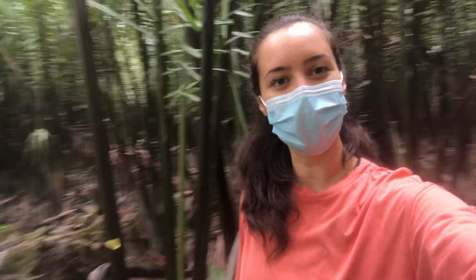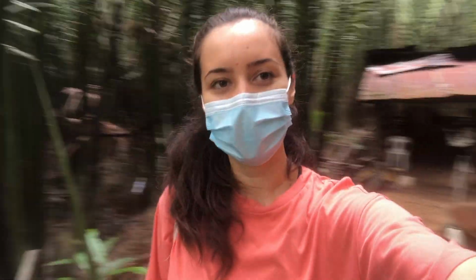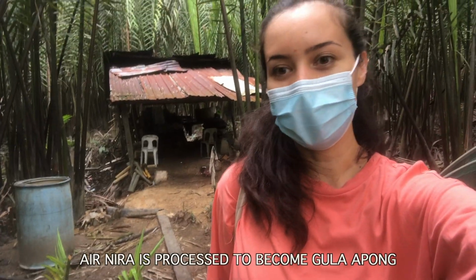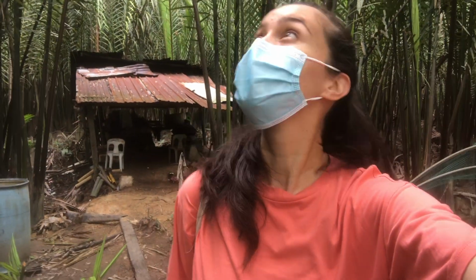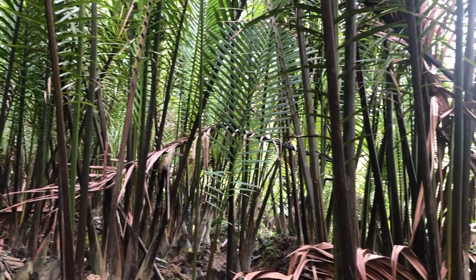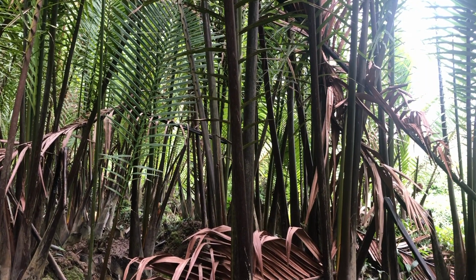I'm here, and this is where we get Gula Apong from. We're with Kak Rohana in her kampong. That's where they process the Gula Apong at the back. Well, they process the air and then it becomes Gula Apong. And there's nipah tree for miles. You can't see the end of it.